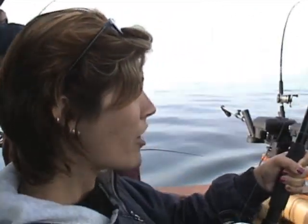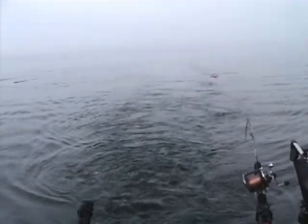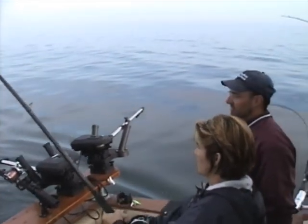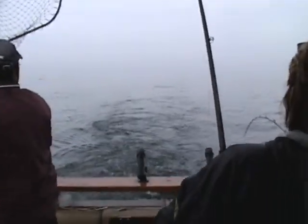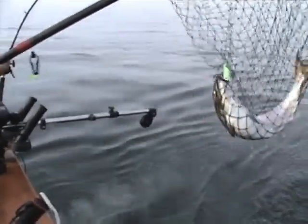Feel like a big one, Nicole? Yeah. He's running, isn't he? Yeah, we just boarded a steelhead on a 3-color and we got one going on. Still has 110 yards to go. Okay, just real steady. Nice king. Okay, just lift up the rod tip. All right, good job. Don't reel. Nice fish.